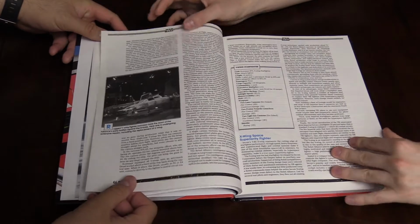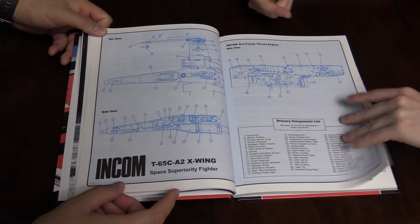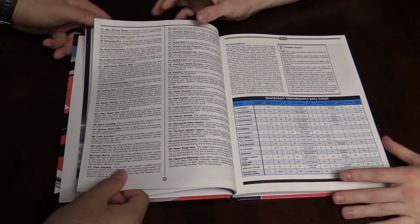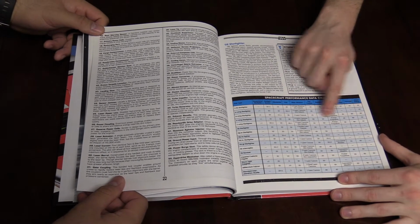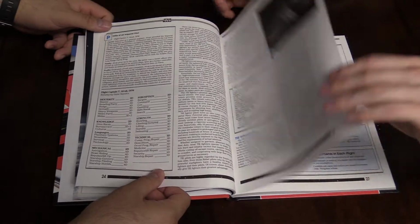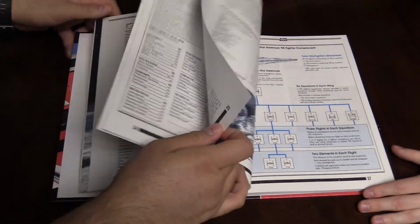Over here more. B-wing. So we're going to skip ahead. Technical. Oh man, the T-65. That's pretty cool. Technical readout. Super awesome. We also have the performance data chart, which is really cool. It has a nice, easy to use chart. It has the dice codes for you to use. Skip ahead. TIE Aggressor, Interceptor, Imperial Star Destroyer, TIE Fighter.